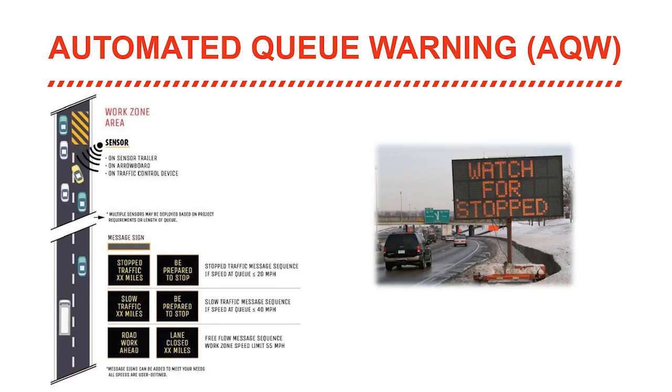So what is an automated queue warning system? Automated queue warning systems are really based on real-time traffic data. Queue detection and warning systems automatically inform travelers of the presence of what we want to call downstream stop-and-go traffic, with the use of message signs positioned upstream, as well as radar sensors that are also helping drive the message signs upstream. The benefit is that the motorists can anticipate the upcoming situation, and the end result of informing the motorist is we're going to reduce rear-end collisions.